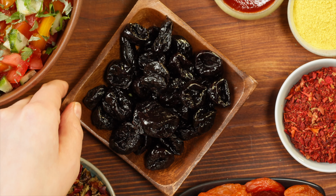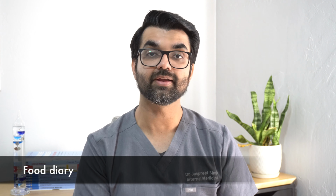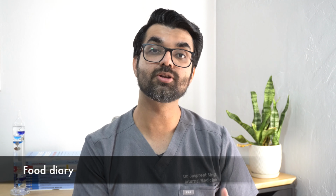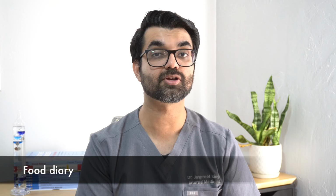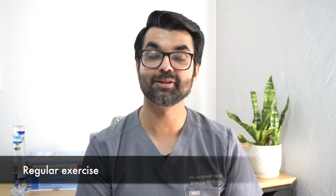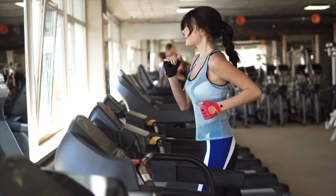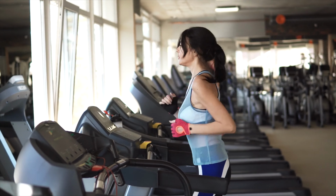We recommend prunes to a lot of our patients in the outpatient setting, and even in the hospital, people eat prunes to relieve constipation as well. Keeping a food diary can help point out which foods are causing the constipation for you specifically. Every individual is different in which foods can cause your constipation. Regular exercise. Exercising regularly can really help promote the muscles in your intestines, which in turn will help regulate your bowel habits as well.